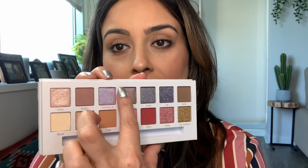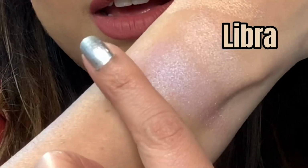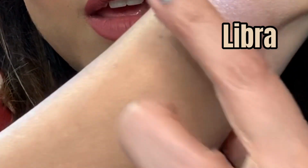Next, I'm going to take this Libra shade, and oh, I love this. This color is so pretty. It's such a nice grayish silvery shade. I feel like it's very wearable as well. So that's how it looks.